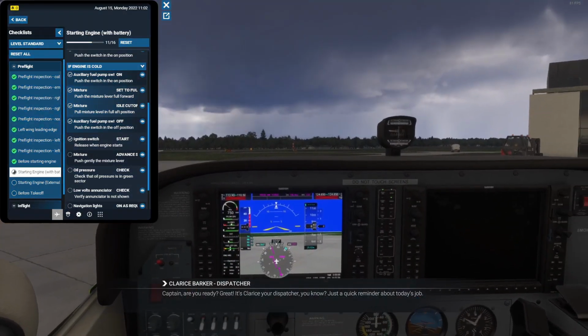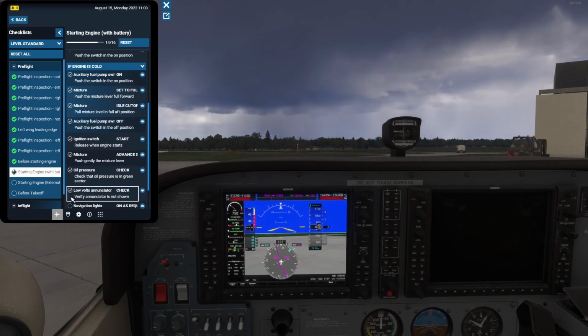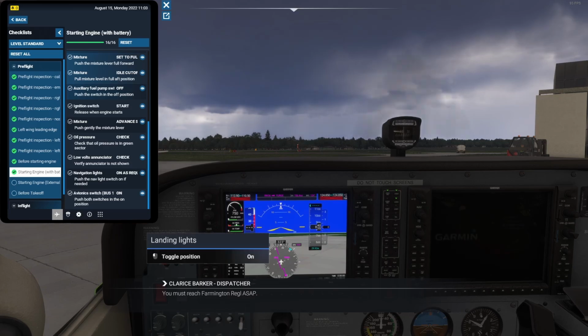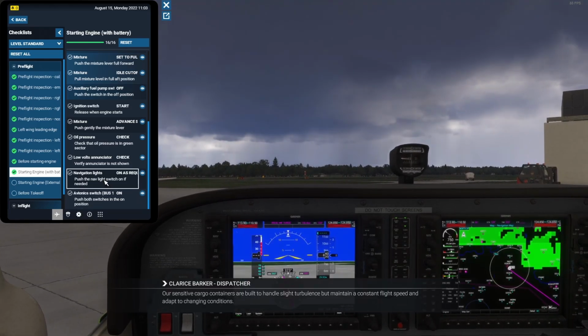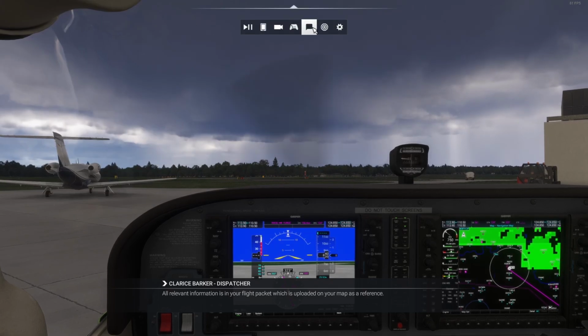Captain, are you ready? Great! Reese, your dispatcher, you know? Just a quick reminder about today's job. You're carrying commodities on this flight. Standard shipment for our partner based in Farmington, but super important. You must reach Farmington Reg ASAP. Our sensitive cargo containers are built to handle slight turbulence but maintain a constant speed and adapt to changing conditions. A prompt and safe delivery is key for the success of our business. All relevant information is in your flight packet, which is uploaded on your map as a reference.